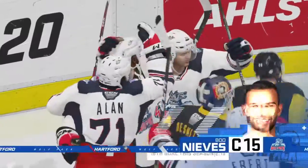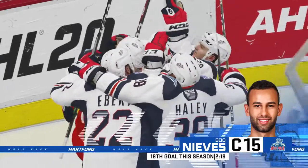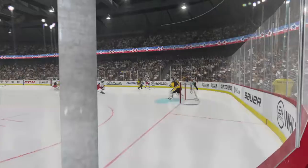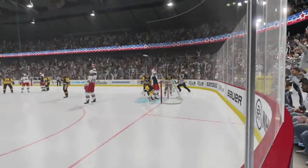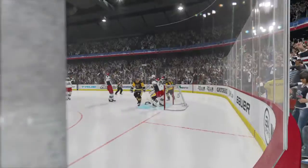And that is a textbook start for a home team. Get the early first goal, make the road guys start to chase you. That's about as lucky as you can get. You need some puck luck most of the time to win. There's a good chunk of it.